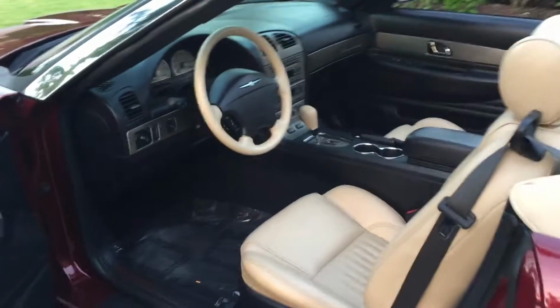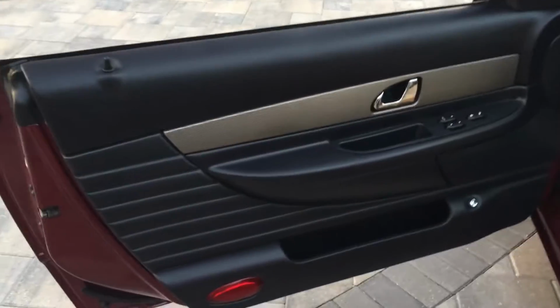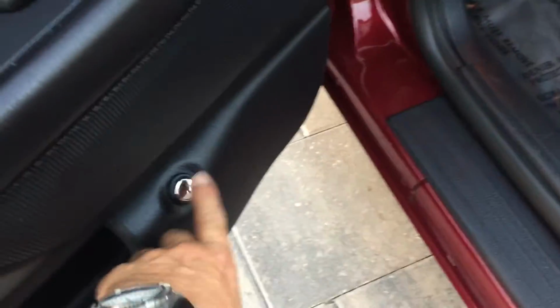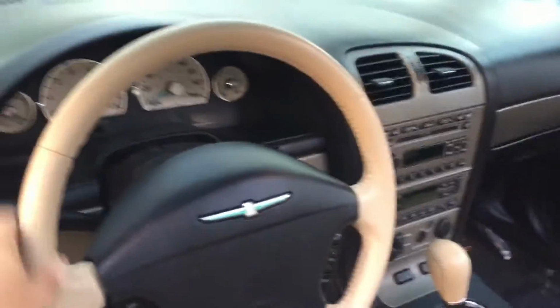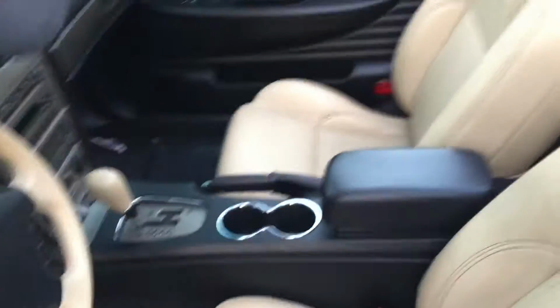It looks beautiful with a contrasting sand beige and light sand with black and the aluminum trim. Everything nice and tight. There's your power windows, your power locks. This big guy here is a lockable trunk release into the dashboard. Again, very true to the retro styling. You got a little center console there.